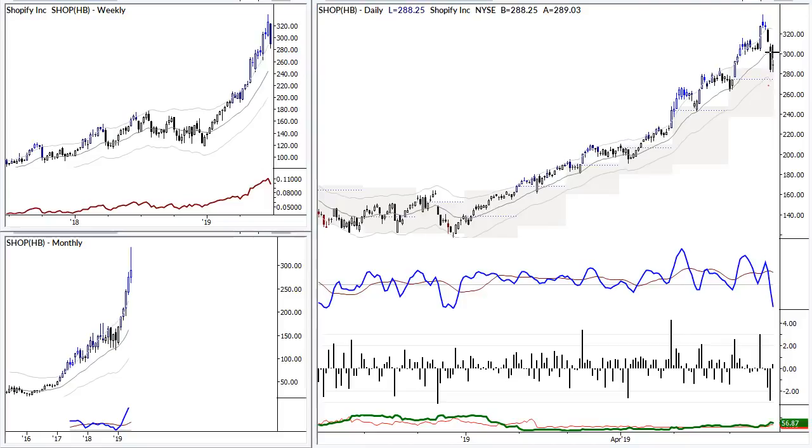Then we have a sharp counter trend move. The trend is up. The sharp counter trend move is this move down. This is confirmed by the MACD making a new low. It's a really useful tool for that sort of thing.